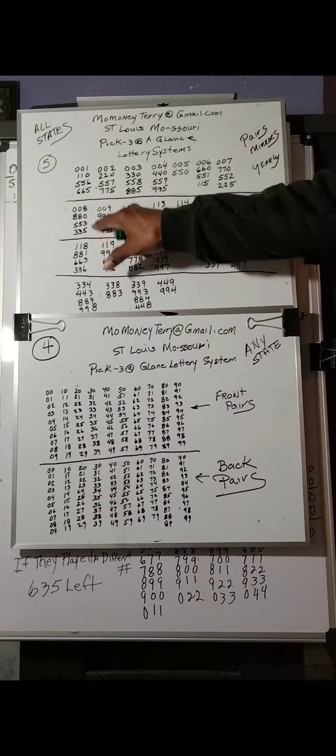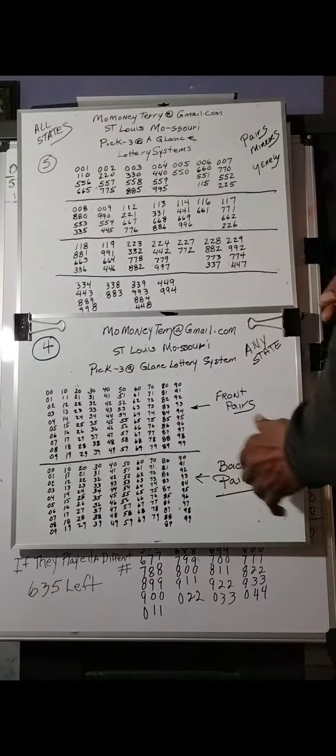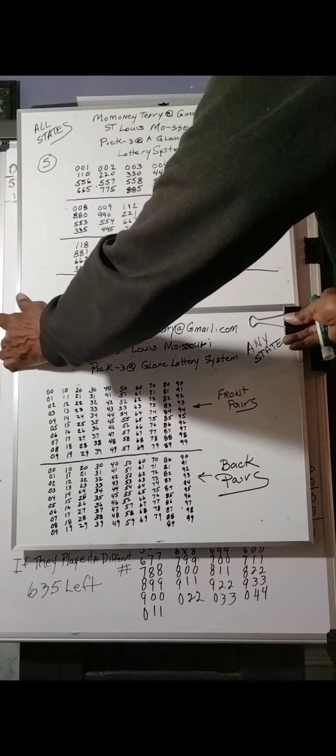If you get a whole column that don't fall, you want to carry that over to the next year, because it takes 3 years almost or better for these numbers to rotate out. You got 1,000 numbers, and those numbers change positions. And you only get 1/3 of those numbers, which is 365. Okay? Now, let me show you what I'm talking about.